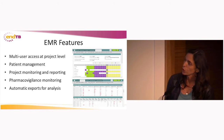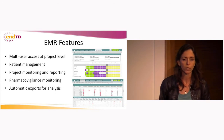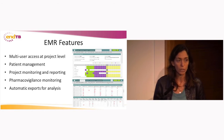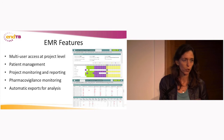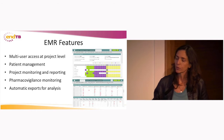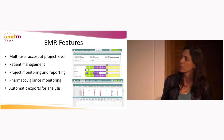In terms of project monitoring and reporting, there are 28 inbuilt reports that are automatic reports that they can run in the field. And then for pharmacovigilance monitoring, pharmacovigilance is an important part of the project. So serious adverse events are reported within 24 hours from the field to the pharmacovigilance unit in Geneva, and they're entered into their database, a special pharmacovigilance database. In the field, they enter just the initial information, the term, the date of onset, and the number given by the PV unit. And then every 3 months, we import the ultimate causality and outcome data from the PV unit so that we can be sure that's complete and coherent between the two databases.